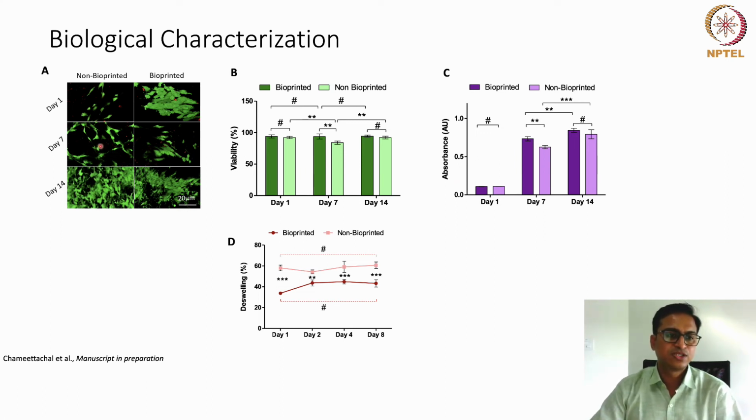So you see, this is not bioprinted, when it is just plated without the bioprinting. And in this case, the cells that are encapsulated in the hydrogel are bioprinted. The cells are very much viable. In both cases, there is not much difference. You can clearly see here the viability is almost 100%, cell viability is maintained in all the cases.